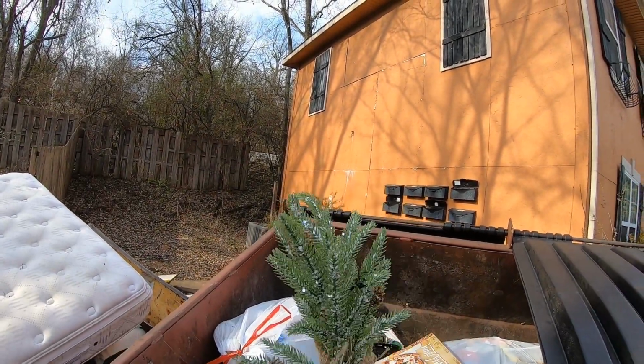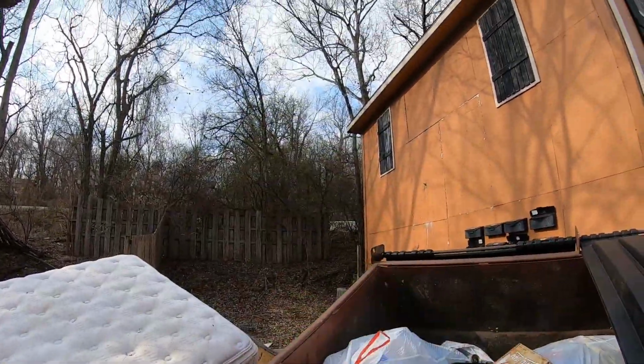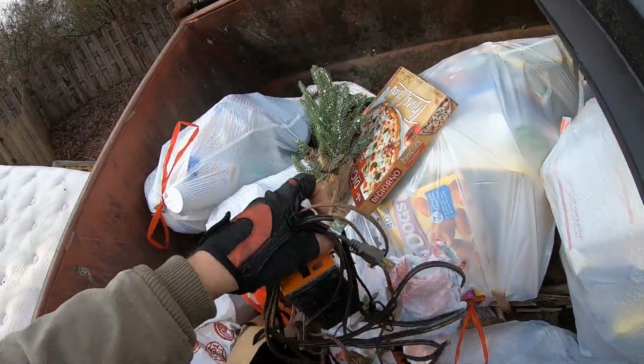I think that's actually like an air freshener. Let's see what this is. It smells really good. Some kind of waxy smell, like a candle. Okay.